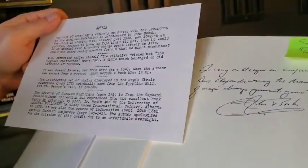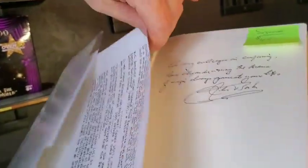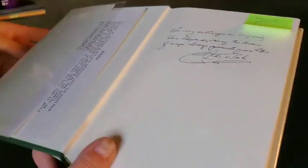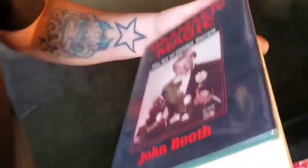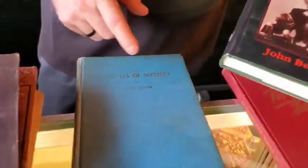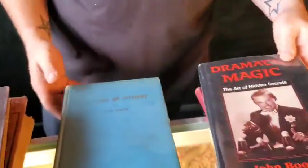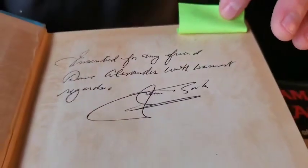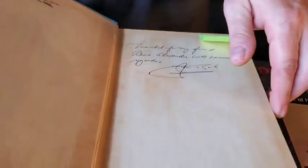There's a little extra that was in the book. So neat. If you guys have never read John Booth, I've actually never read this book. I do have it in my library, but I've read Forging Ahead and Marvels of Mystery. He's got some really good writings. And actually, Marvels of Mystery, this is a great book. And this copy is $35, and it is signed as well.